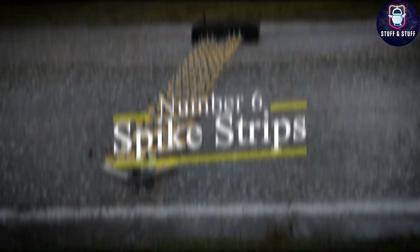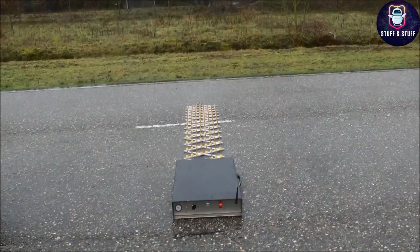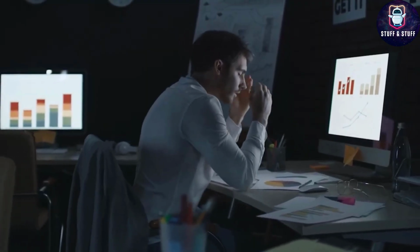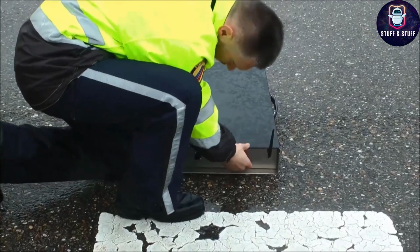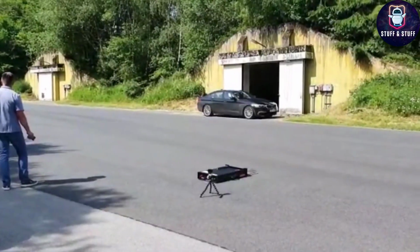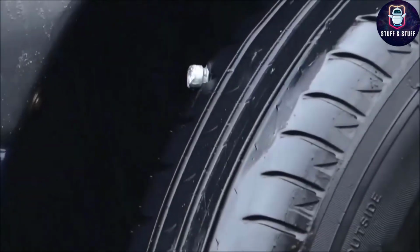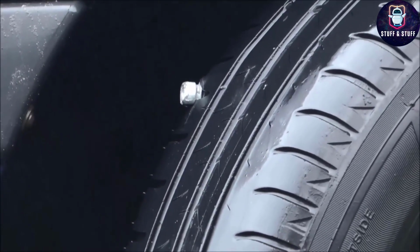Number 6 is spike strips. Spike strips are a classy technique that police like to use to slow down speeding vehicles. Over a period of time, modified versions of it can now be seen. Retractable spike strips are now being used to take on criminals. It is not really that safe to put this gadget to use. It takes quite a bit of time to set up, and standing alongside fast-moving vehicles isn't safe either.